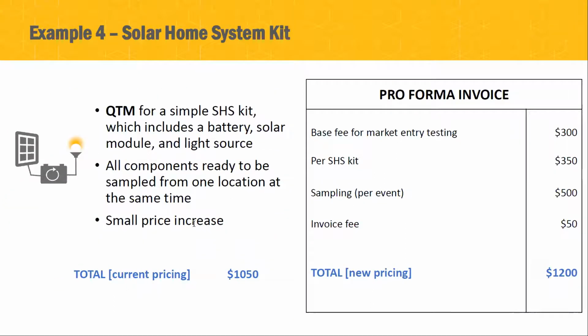The fourth example is when a company submits a solar home system kit, which we all know are those with a PV module greater than 10 watts, for market entry testing. In this case, we assume it is a very simple kit, which has basically a battery, a solar module, and 1 light source. And all components are ready to be sampled at the same time and location.